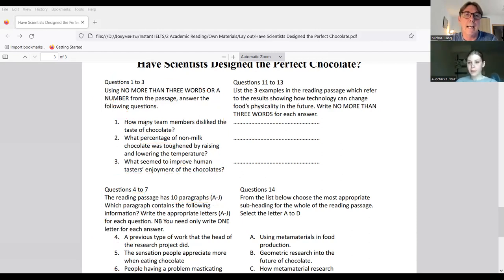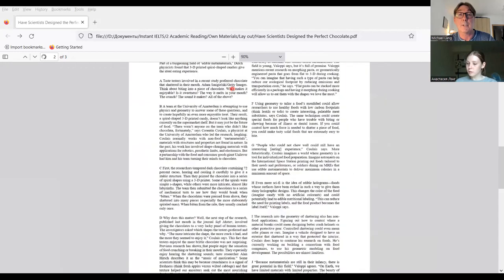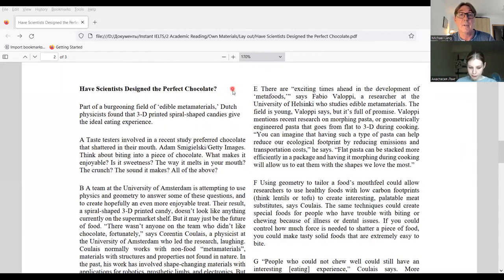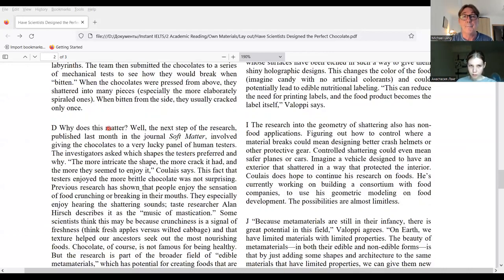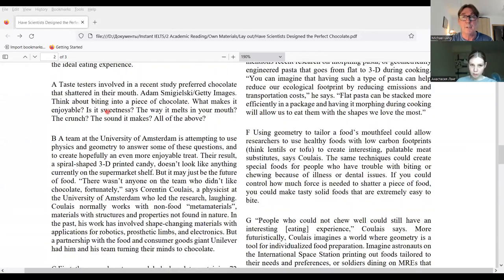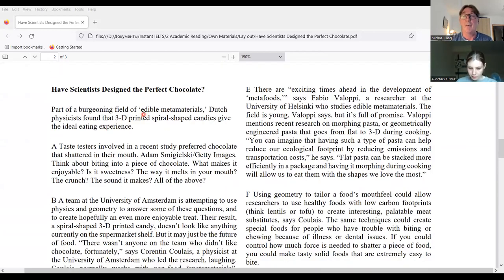So we've got how many team members, what percentage of non-milk was toughened, and what seemed to improve human tasters' enjoyment. With that in mind, let's go back up. I'll make the text larger. As you're reading through, tell me when you want me to move the screen down. Obviously you're reading it yourself in front of you, but you can read on the screen as well, so I can follow you through where you are.